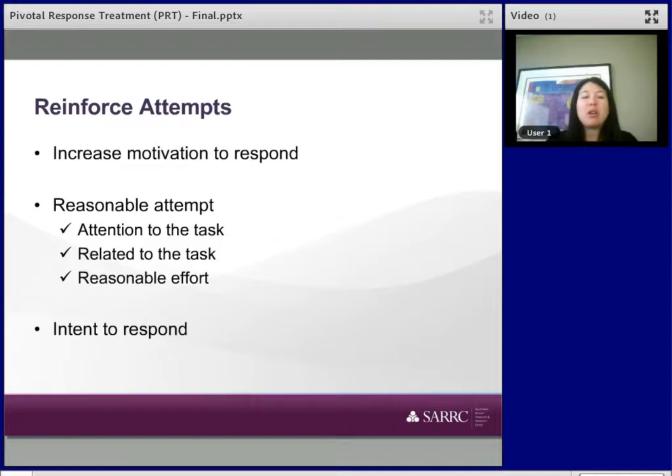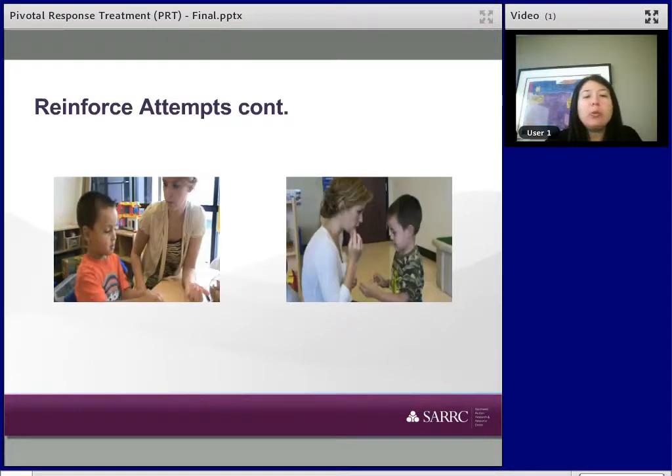In the natural language, when kids are learning to talk, they usually start by cooing, then they start babbling, then they start giving us approximations, and they finally say words and then combine words and so on. So why do we have to expect something different from a child with autism just because he's older? So we want to make sure that we follow that. We really reinforce attempts because we want to reinforce trying, and trying increases motivation.